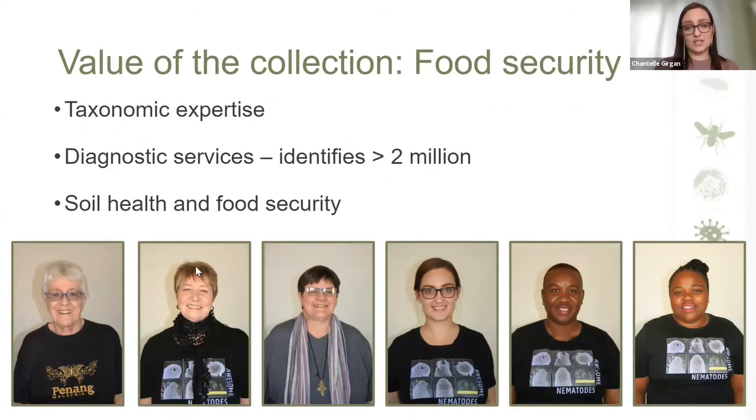Then we have Dr. Antoinette Swart. She's also a specialist working with us. Dr. Mariette Marais, another specialist, and then me, and then Mrs. Adoration Shubani and Mavis Haji. They are our technical staff, and without this team, the collection would be at a standstill.